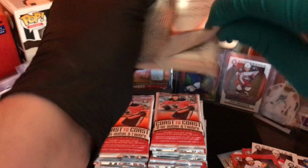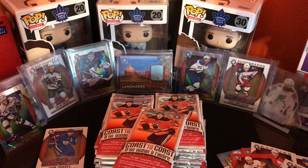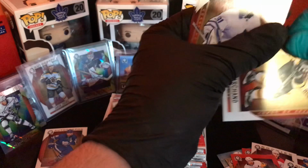Alright, next pack. I got a pack here too. Where did you come from? Alright, next pack. You already know what's up. Alright, Frederik Andersen.